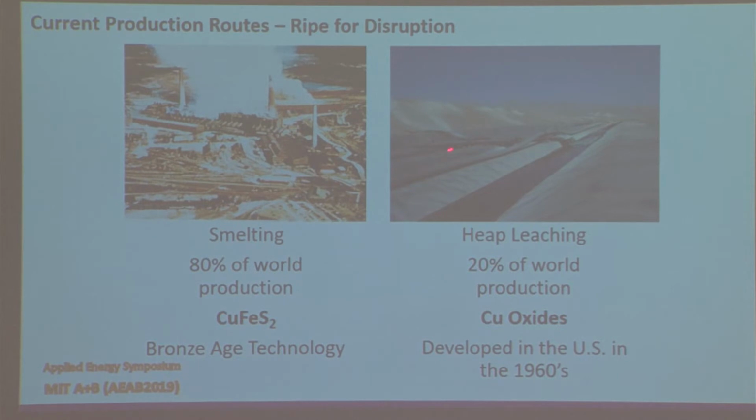On the other hand, the most efficient method is heap leaching, which consists of just taking ore, piling it into heaps, which you see here on the left, and putting acid through the heaps, dissolving the copper, which you see here because of the blue color. This is the acid coming down the heap and coming into these gutters, and then going into a plant to recover the copper from the solution. You can imagine this is a fairly low-cost way of doing things, fairly energy efficient, but it's unfortunately only applicable for copper oxides, which are being depleted.